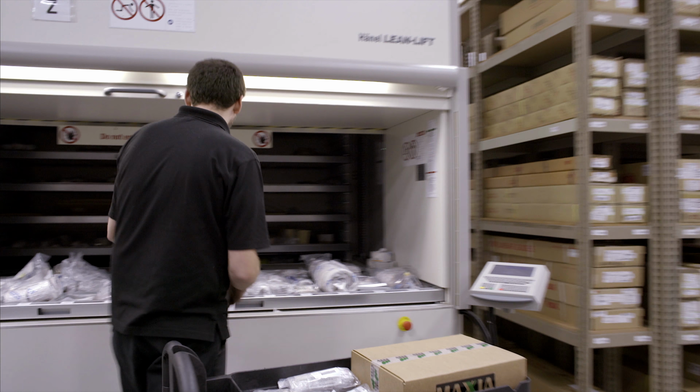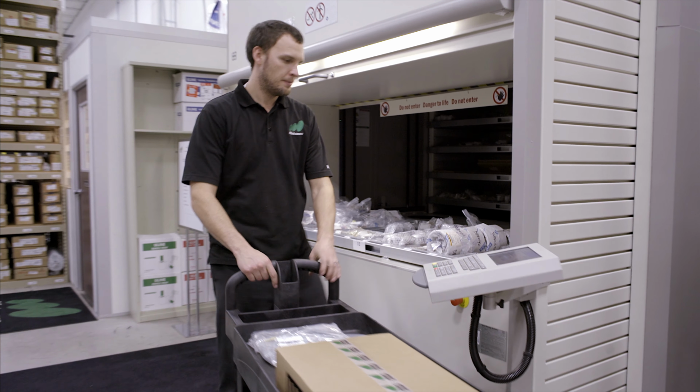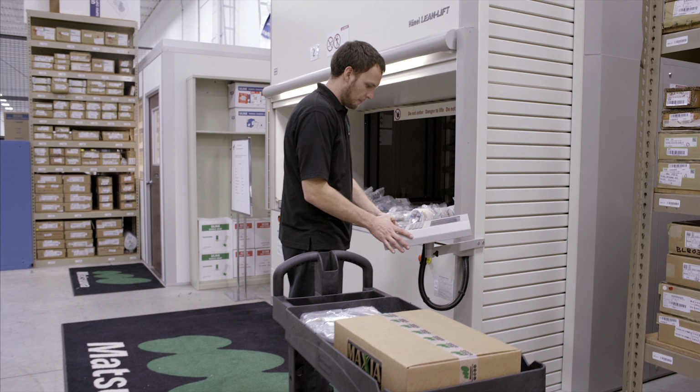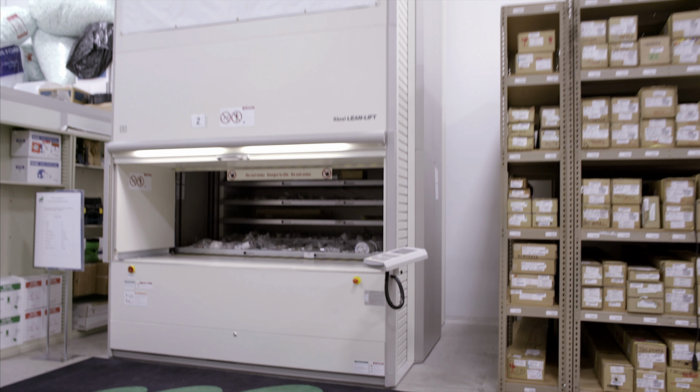Right now, Matsuura employees only use the basic functions of the Hänel MP12N multifunction controller. However, Matsuura Machinery plans to connect the lift system with its IT system software in the near future to boost picking time.